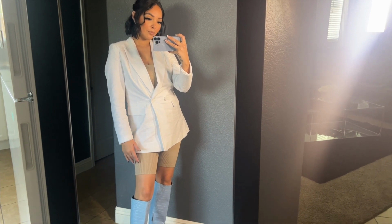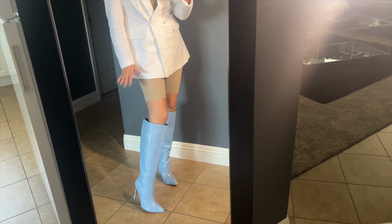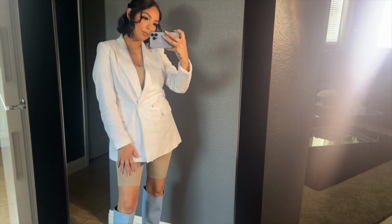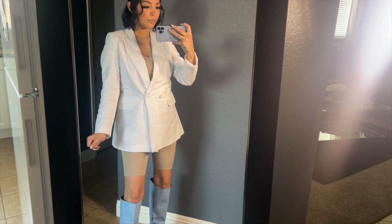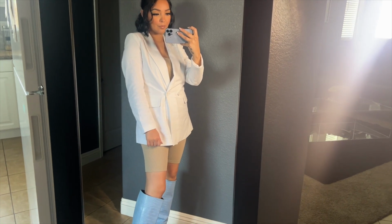And say I wanted to switch the outfit from day to night, I would just switch out the sneakers for some knee-high boots for a more dressed up look. I'm telling you dolls, the beauty of a white blazer, any blazer, just adds a touch of sophistication to any outfit, and you need to add to cart. As always, I will have everything linked down below.